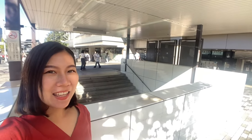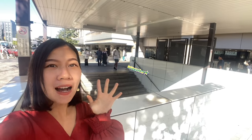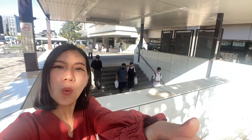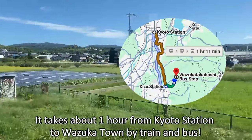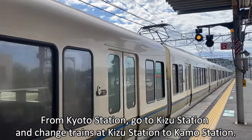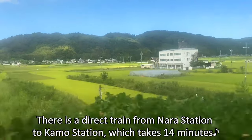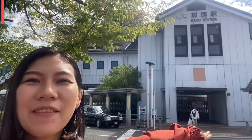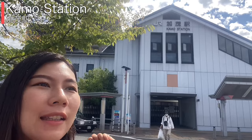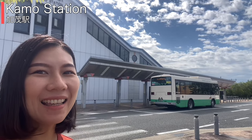This is Kyoto Station. Today, I'll take you guys to the Uji green tea plantation in Wazuka. All right, here we go. Kamo Station. So you can go to the tea terrace by bus from Kamo Station. Okay, let's go.